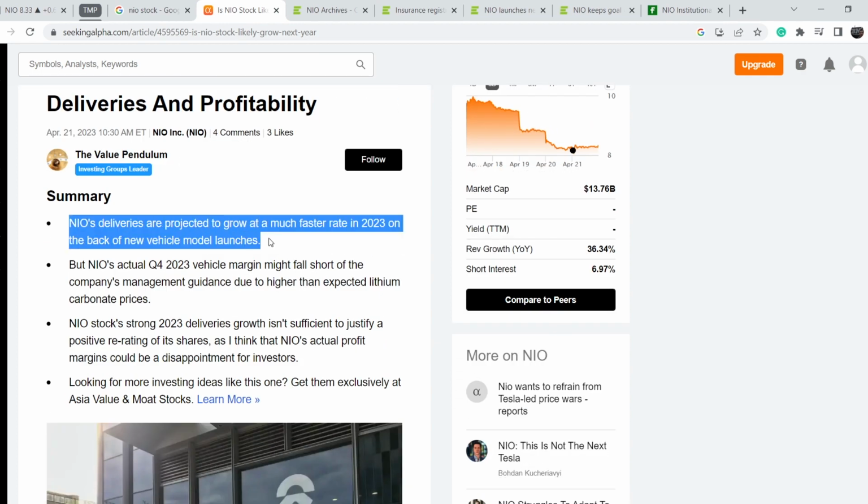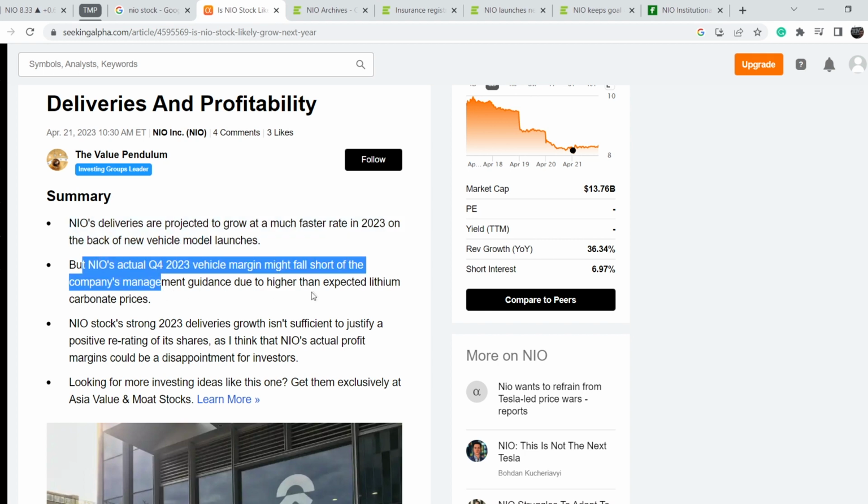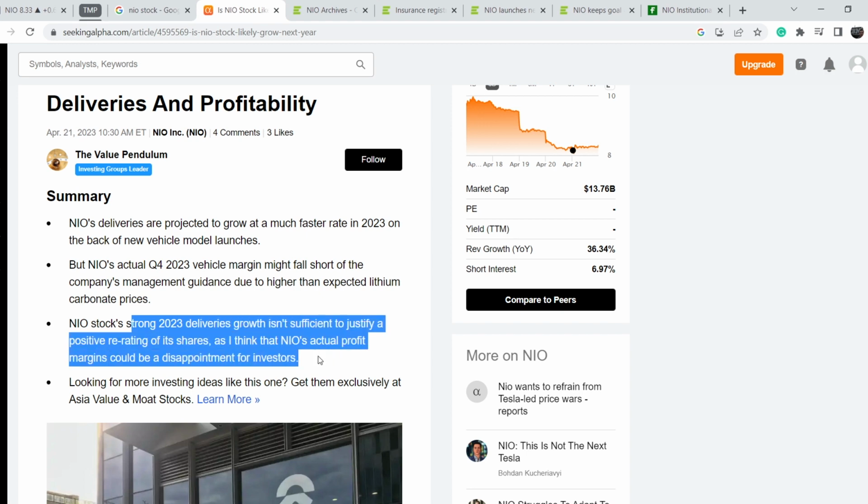NIO's deliveries are projected to grow at a much faster rate in 2023 on the back of new vehicle model launches. But NIO's actual Q4 2023 vehicle margin might fall short of the company's management guidance due to higher than expected lithium carbonate prices. NIO stock's strong 2023 deliveries growth isn't sufficient to justify a positive re-rating of its shares, as I think that NIO's actual profit margins could be a disappointment for investors.